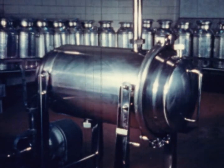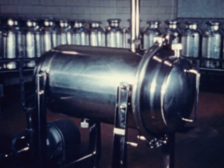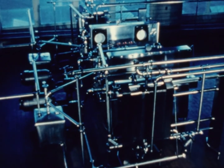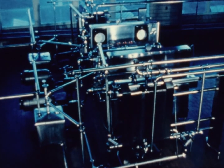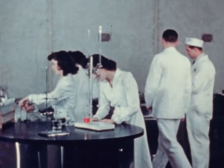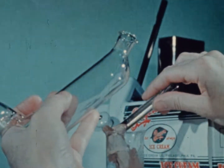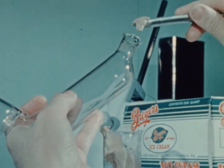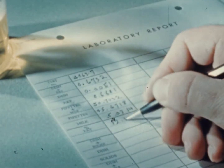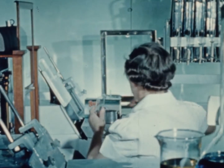Next, the blended cream is passed through a series of fine stainless steel mesh in this big filter. The blended cream is now subjected to a temperature of 250 degrees Fahrenheit in this pasteurizer. This finely equipped laboratory serves as the daily control of every step in the production from raw materials to finished ice cream to ensure a perfectly balanced product of uniform goodness. Here, samples are measured for butter fat and food solids content. These technicians test every batch to assure it has been completely pasteurized.